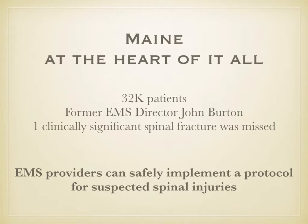First off, living in Maine, we're sort of at the heart of it all in terms of evidence and the studies that have been done. Former EMS director John Burton did a study years ago that included 32,000 patients. The crux of this is that only one clinically significant spinal fracture was missed. This showed that EMS providers across the board can safely implement a protocol for suspected spinal injuries. It's completely within your skill set and ability to do this and do it effectively.